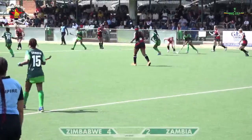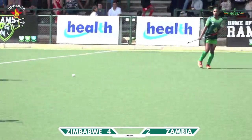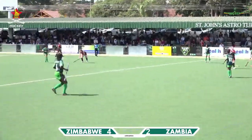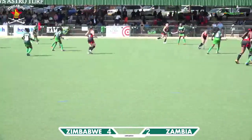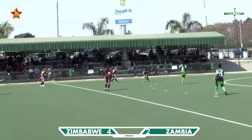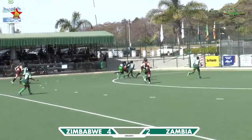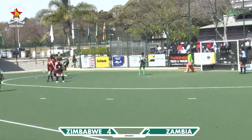And we're back in the fourth quarter of this game between the Zimbabwe women and the Zambia women. The Zimbabweans with the yellow card on the bench, so they play with one man down. Zambia with the ball in the 23. Great interception by the Zimbabweans. Penalty corner for Zimbabwe.